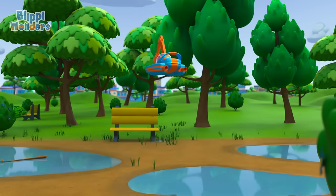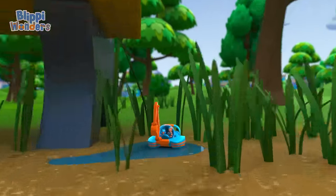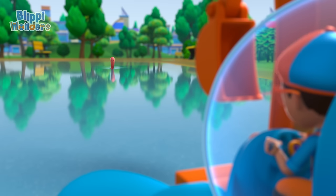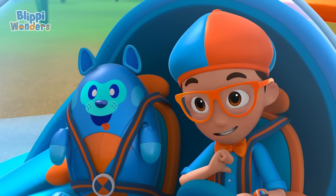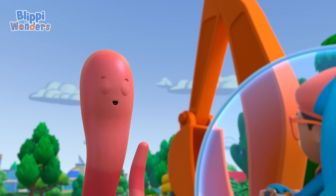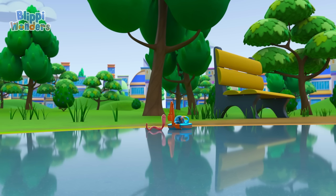Shrinky down! The Blippi Mobile is ready for adventure. La la la la! Ooh, what's that? La la la la! Whoa! Hey, it's me, Blippi, and this is Debo. Oh, hi, I'm Wave the Worm, and I love singing! Everybody join in!